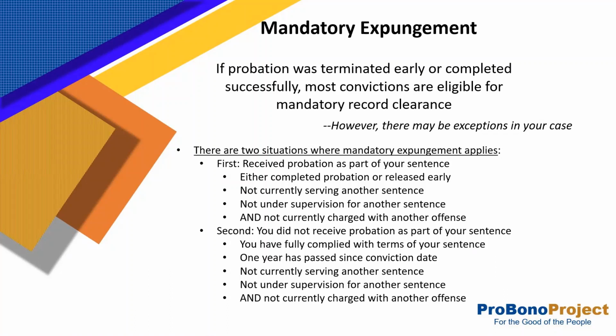Or 2, if you did not receive probation: 1, you have fully complied with the requirements of your sentence, 2, 1 year has passed since the date of your conviction, 3, you are not currently serving or under supervision for another offense, and 4, you are not currently charged with another offense.